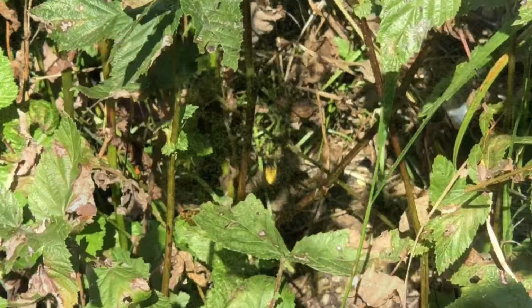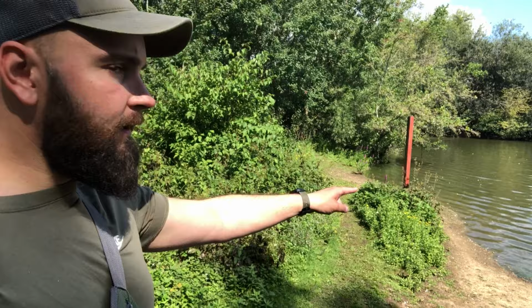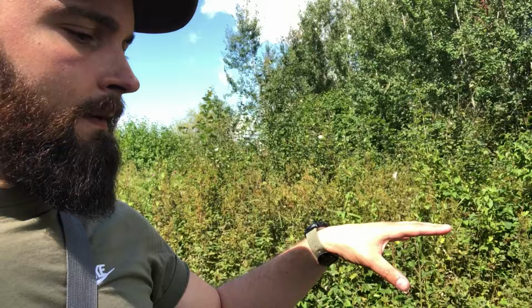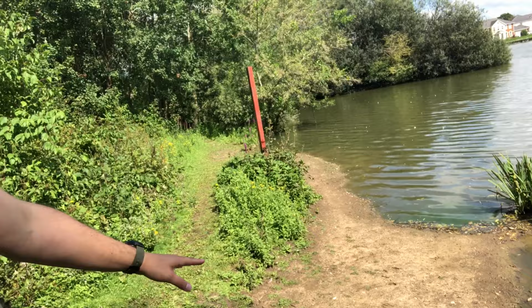Now, just as I've come around this corner, a common sandpiper has flown off of this bank here and headed off in this direction, just behind the islands here. Now, there's loads of small patches here which would be great for common sandpiper with these sort of shallow muddy banks, so it could be pretty tricky to find, but we'll have a look through the little passageway there and look across onto the bank on the far side and see if we can get a view of it.